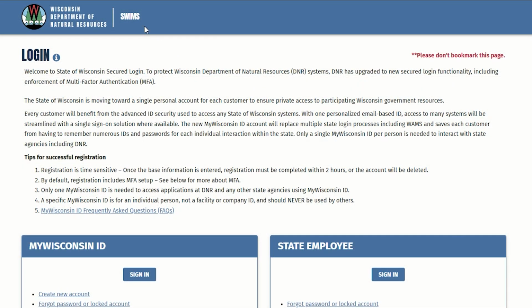To report ice-on and ice-off data, you need a username and password for the State of Wisconsin database called SWIMS. We have a separate video that will walk you through that quick process. If you already have a username and password from a different project, you just need to send us an email to get an ice observations project added to your account. Once you have a username and password, you can log into the database.